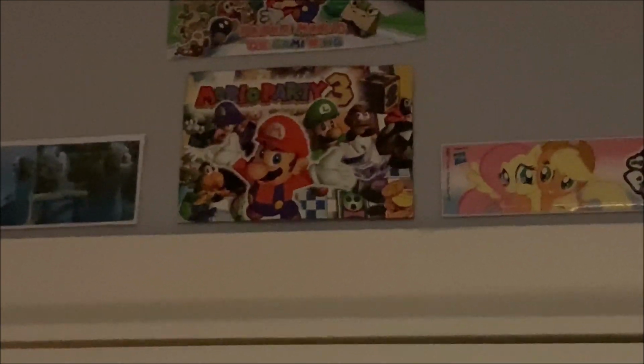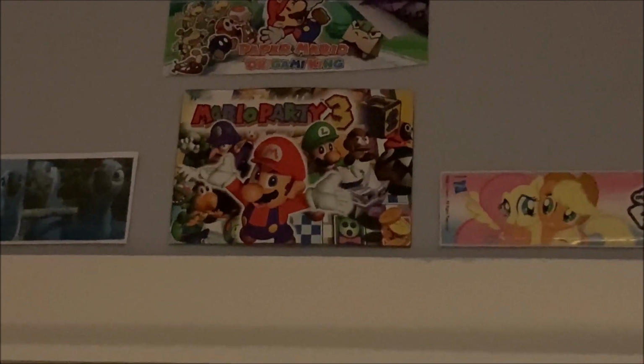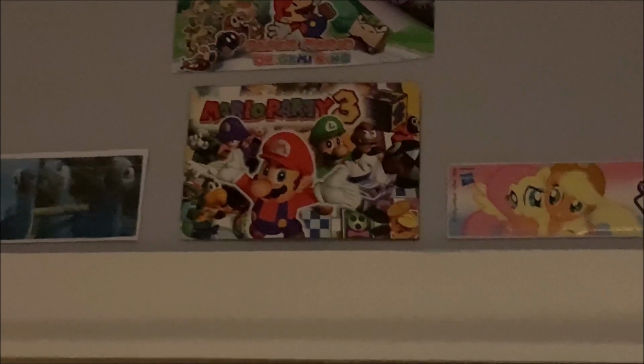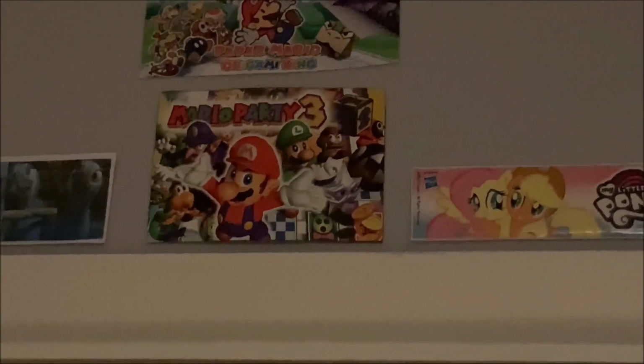And as far as Mario Party 3 is concerned, I originally tried to create the mini poster for this. Since my N64 box has been cut out, or is almost damaged to wear off, I managed to cut around the full cover of Mario Party 3 on the box, and because of that, I managed to recreate the actual box art of Mario Party 3, thanks to those custom-made cases, obviously.